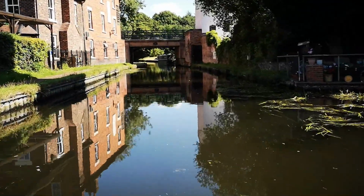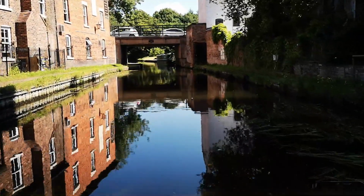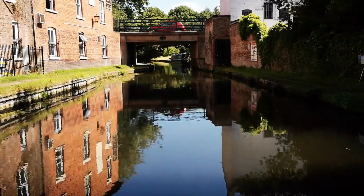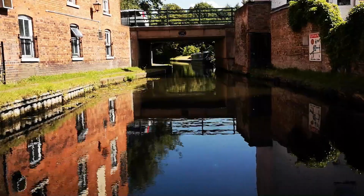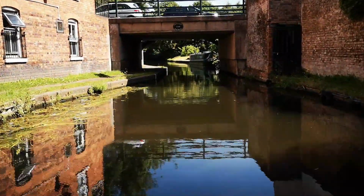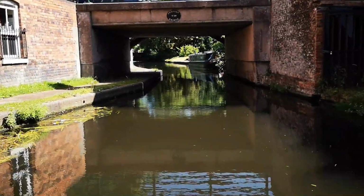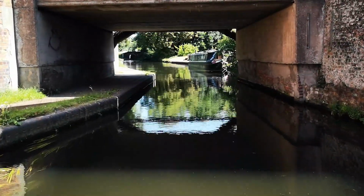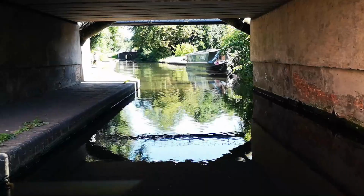Just coming into the village of Compton here, as you can see on the wall there, there's a sign for a spa shop. There are some other shops up there as well. There's a post office, a chemist, an off licence, takeaways, a laundrette, a garage, and also just before the bridge here on the left hand side is a nice Italian restaurant. So there's a lot going on up there, but it has got facilities that you might need.